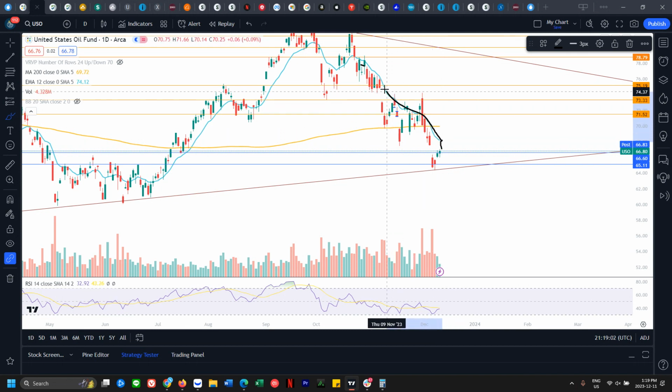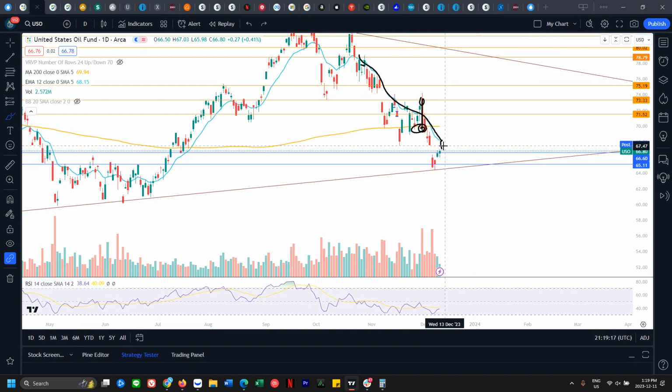But if we can get over that gap and head higher, as well as break above this teal looking line, resistance, you can see it's acting as resistance all the time. We never really close above it. You can see we went above it and shot straight back down, closing below it as well. So that line is still going to act as resistance. So first step for bulls, fill the gap, and then second step is to break above this 12 EMA.